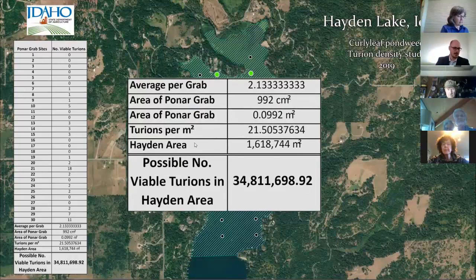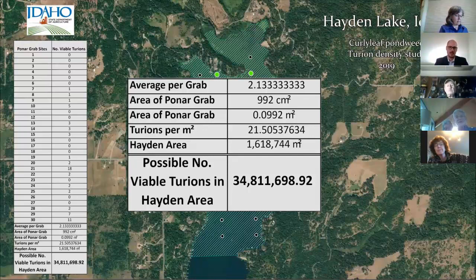What we found is an average per grab was about 2 turions, and when we pull up our grab, we're not getting a full sediment grab. We're just grabbing that top layer of sediment on the bottom, so we're not really getting the full thickness. Turions can settle out throughout that whole hydrosoil, and our dredge is not able to grab all the way down through that. So on the surface, we have a potential of about 34 million turions across that area. And that's a pretty low estimate.